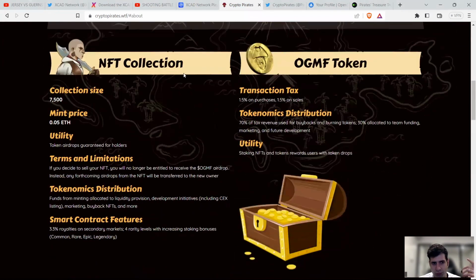It's an NFT collection first. So the NFT collection is 7,500 NFTs. Mint price was 0.05 ETH. And the NFT will give airdrop to the holders of the token. If you sell the NFTs, you will no longer be entitled to receive the tokens, which is called OGMF. And any forthcoming airdrops will be transferred to the new owner. So they take snapshots, and the snapshots airdrop the tokens to the NFT holders basically.